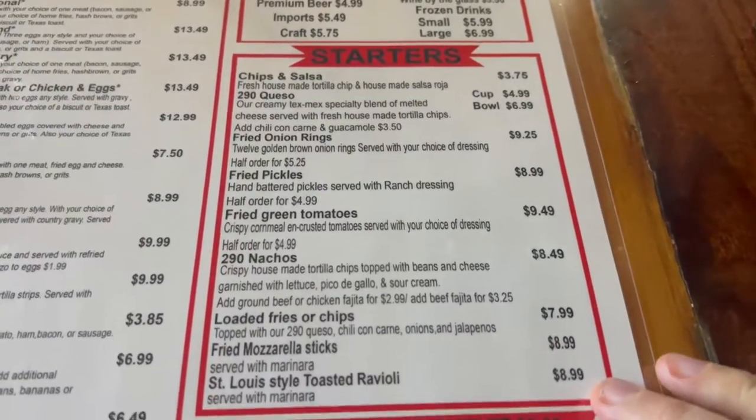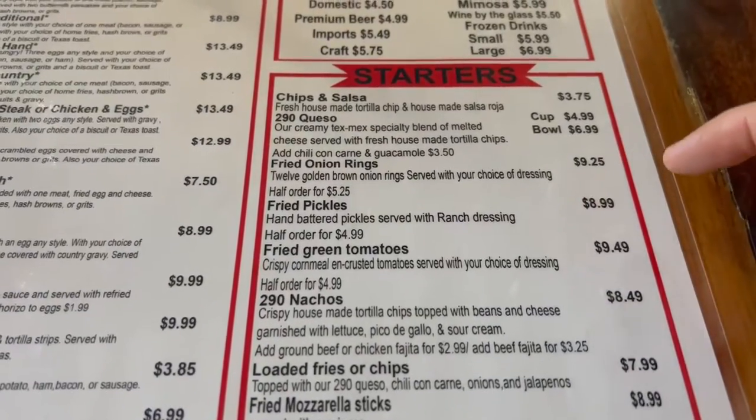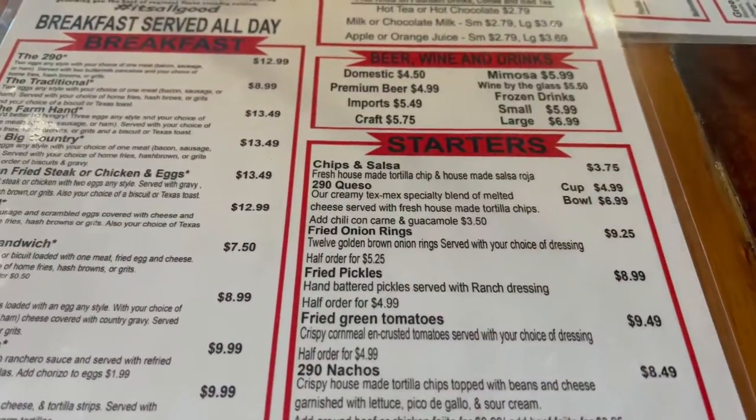So we went ahead and got our appetizers. We got the fried pickles for $8.99, and then we got the onion rings. Fried onion was a half order for $5.25.